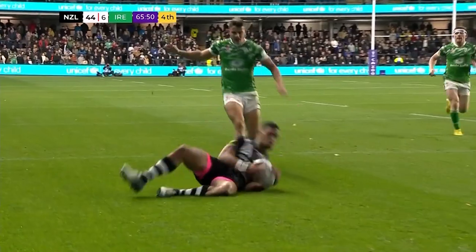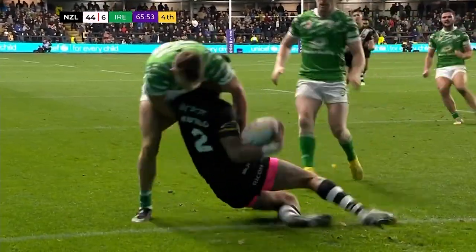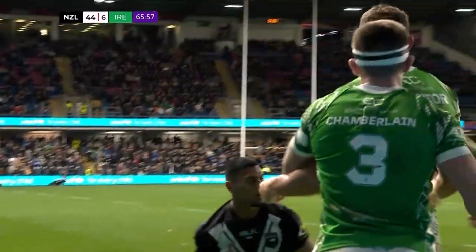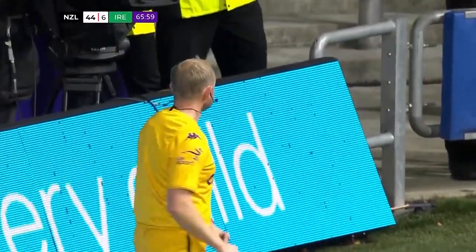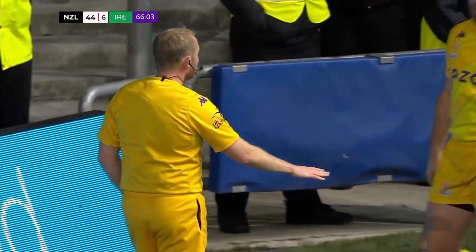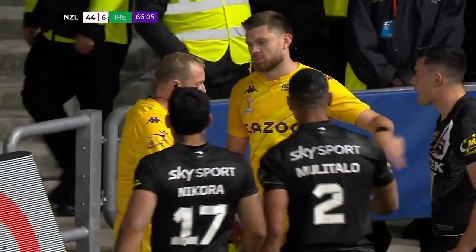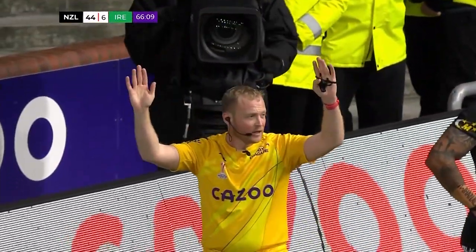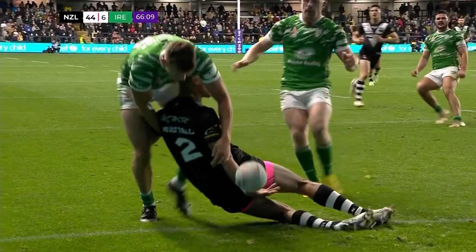Chase is on here from Lewis Senior. And New Zealand just behind the red line. And Lewis Senior's in again. Ireland didn't give up on the chase. Robert Hicks consults his touch judge. Oh, it's just going to go to the video referee, but I think Ireland have scored it.